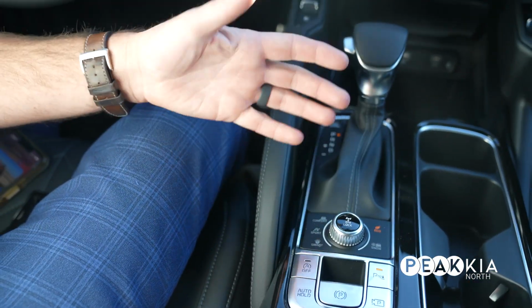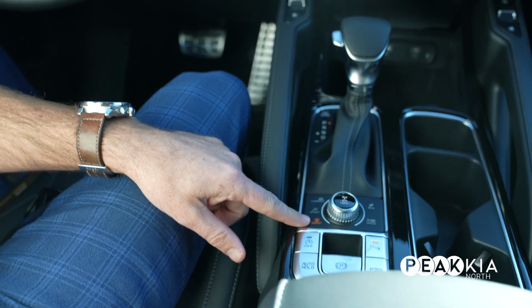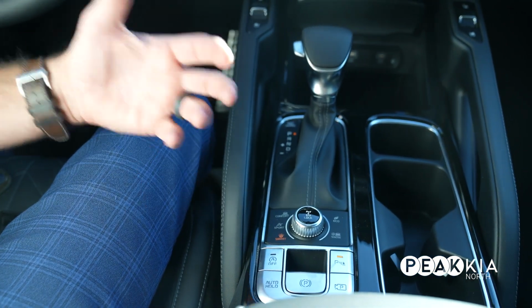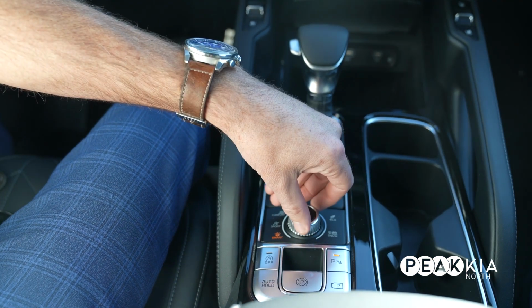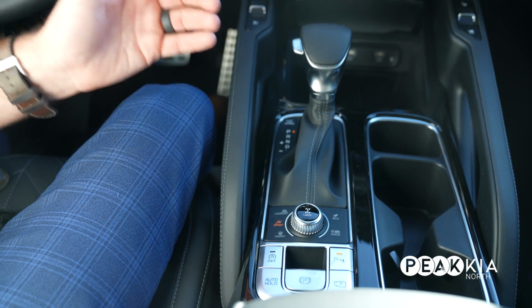This part's pretty important where it's gonna be your drive modes. So the one that I recommend everyone drives in is Smart. That's actually gonna use Sport, Comfort, and Eco to learn your driving habits and most likely give you the best gas mileage. Sport is gonna be the most fun one to drive in. That one's gonna have a higher RPM shift and more responsive steering.